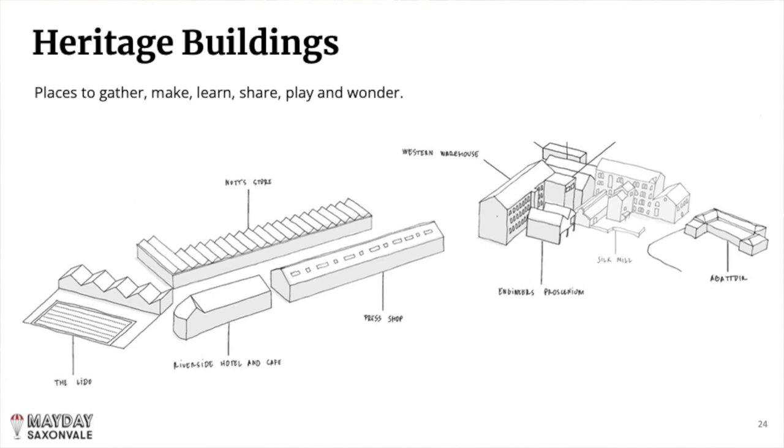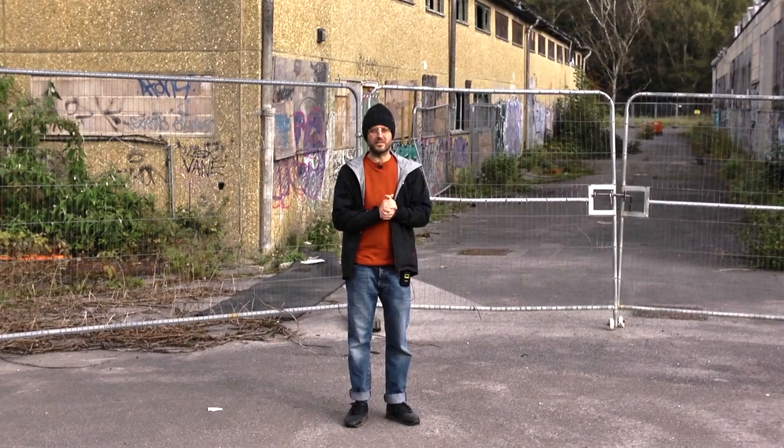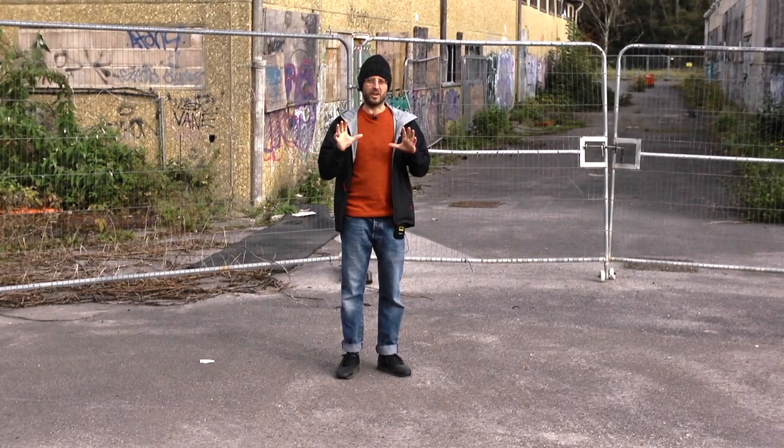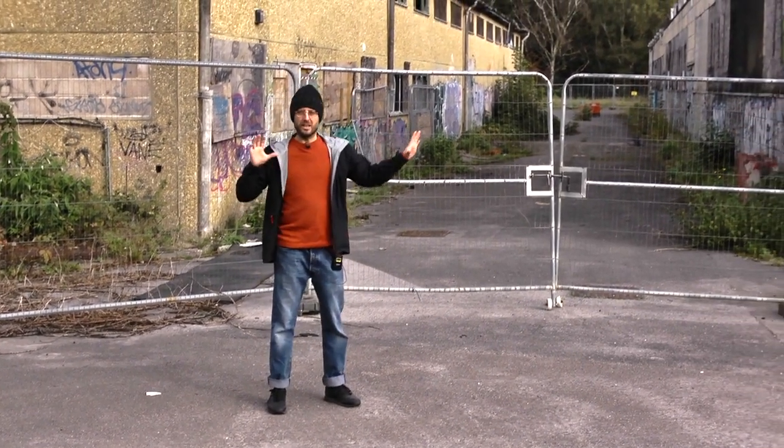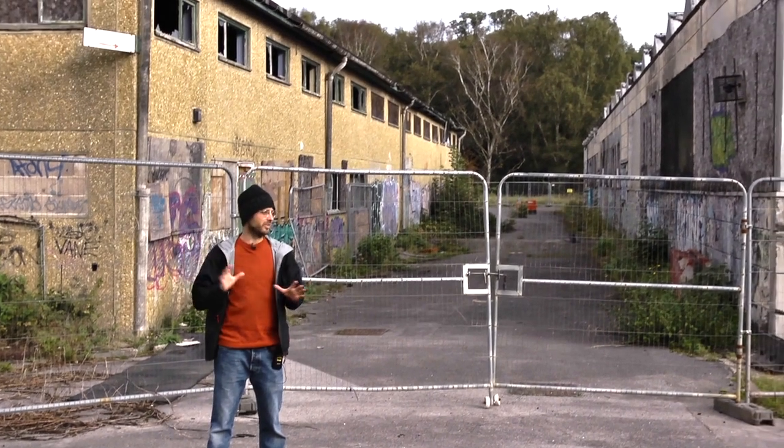I'm Jonny Buckland, architect and design director at Studio Saar. We have our studio on the ground floor of the Silk Mill, surrounded by the Saxonvale site. We started working on the master plan with Andrew Kirby, and some of the main moves that dictated how we were going to use this site were created by working with and around these existing structures on the site.